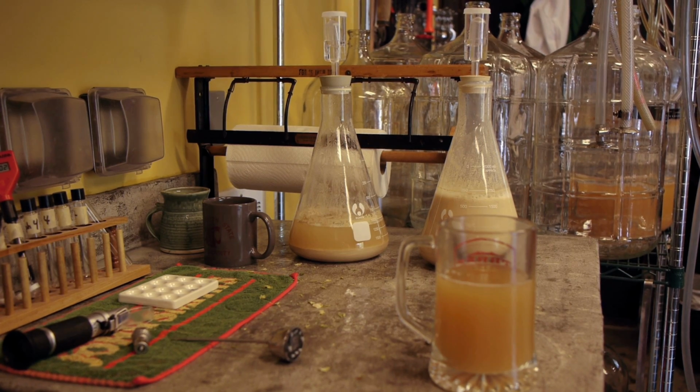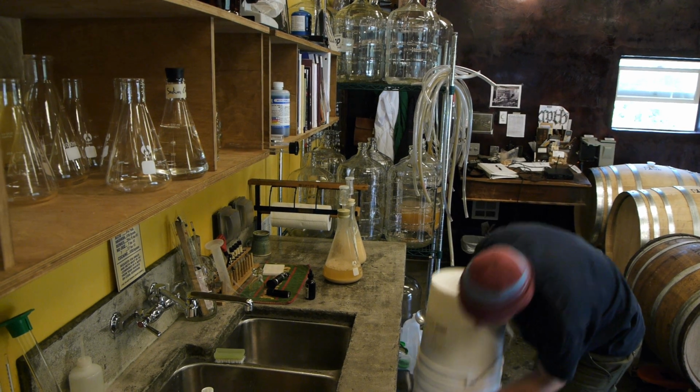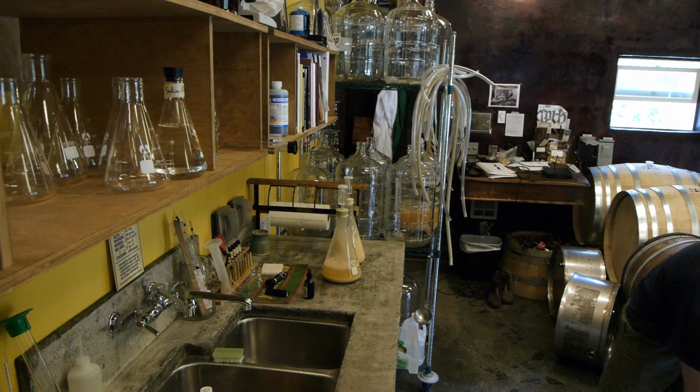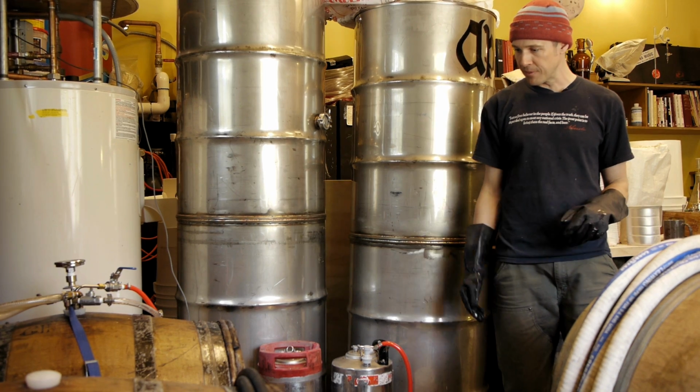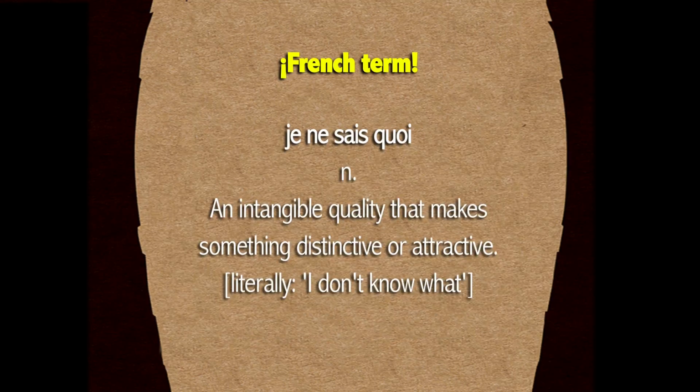What Lactobacillus does, it consumes sugars and produces lactic acid, which is really tasty. The exact same thing you'd find in, say, a sourdough starter. It's the same organism doing kind of the same thing, adding its particular je ne sais quoi. I always want to make sure yeast is in contact with the beer, always, because it's never a bad thing.